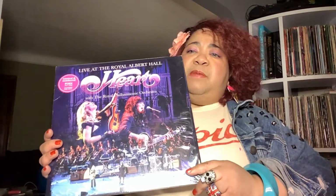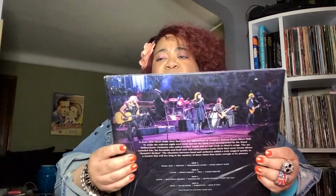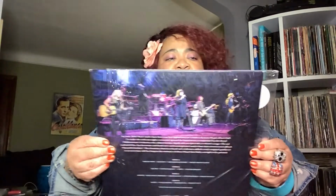This is Heart Live at the Royal Albert Hall. This came out, I want to say, spring of 2020 originally, and this is with the Royal Philharmonic Orchestra. And even better than that, it's on pink vinyl. You know, that's two of my favorite words, pink and vinyl. So very, very cool release. I played it. It sounds awesome. And it does have a gatefold. I'm gonna take this off so you can see.